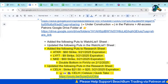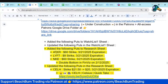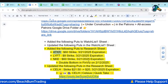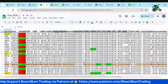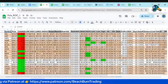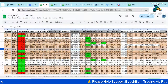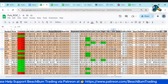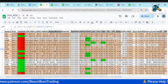Got several additions that I want to do some quick due diligence on in our research sheet. So the first one is ATKR at the 60 strike price. Again, I'm typically looking now at March 21st expiration, as this Friday will be the February expiration. So let's look quickly at ATKR first. So here's ATKR. You can see I've got a 60 strike price. See the current premiums. Again, VIX pretty low. The premiums in general aren't that attractive. But at a 295, it will be only a 3%. So selling puts right now on ATKR, not terribly attractive.